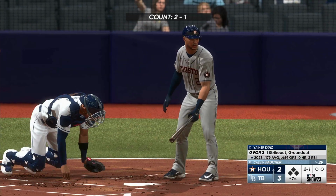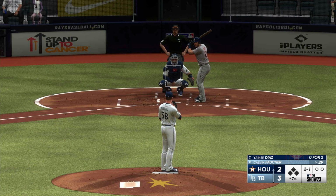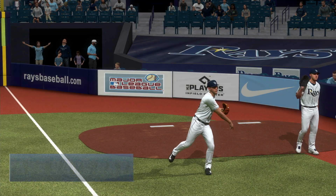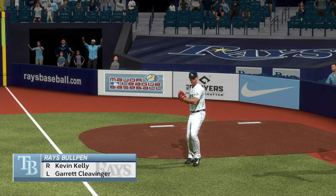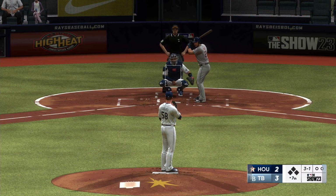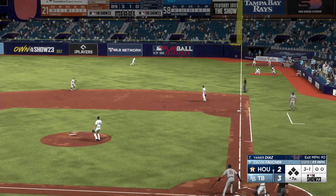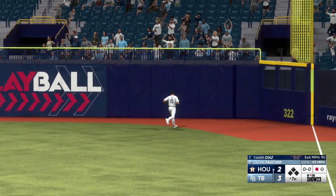Welcome back. We go to the top of the 7th, and now the DH, Yainer Diaz. Next pitch misses. Now 3-1. Double-barreled action in the bullpen. Kevin Kelly warming up for manager Kevin Cash. Clevenger, a left-hander, also throwing. The tying run at the plate. In the air, right side. Low, ranging after it. And there's one down.